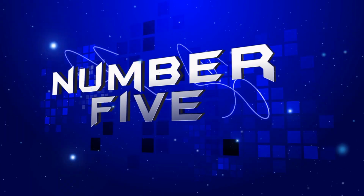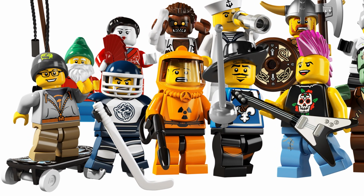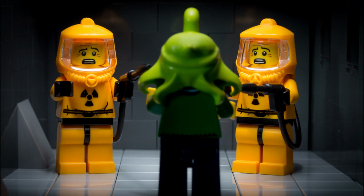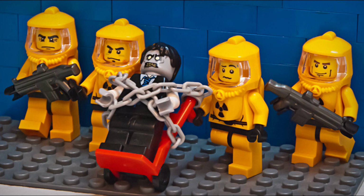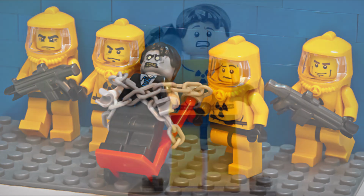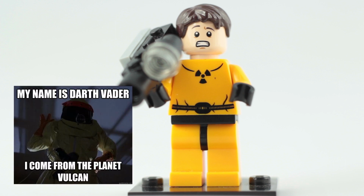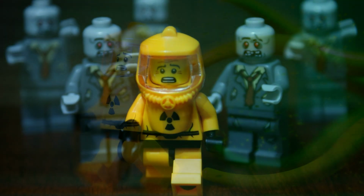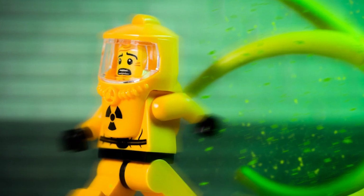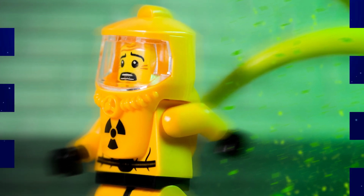Number 5. I love the Series 4 Hazmat Guy because he's just so versatile. You can put him in so many different situations, and you can use his body parts for other characters too. If you've watched my Back to the Future custom minifig vid, you'll know exactly what I'm talking about. The fact that, judging by his expression, he seems to be completely out of his depth and scared brickless just makes this minifig all the more perfect.